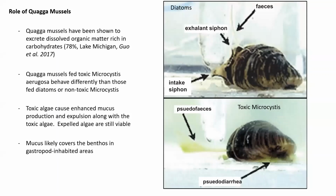The interesting thing is that quagga mussels actually get sick when they eat toxic algae, and they start to form more mucus. So what you can see on top is a normal, healthy quagga mussel feeding on diatoms. And on the bottom, you can see a quagga mussel feeding on toxic microcystis, and you have extra mucus releases that are very atypical.